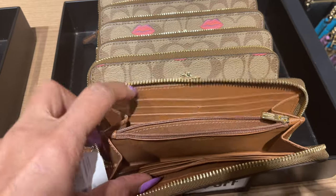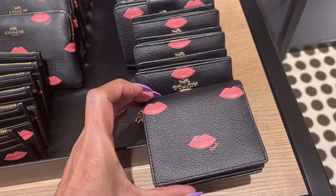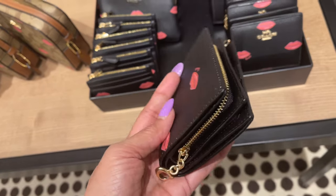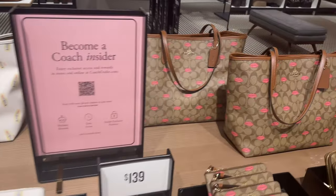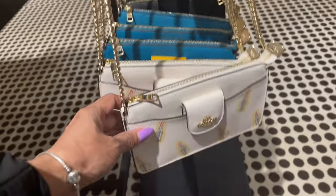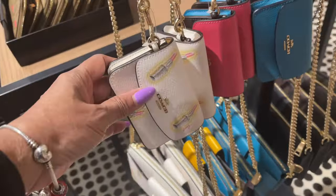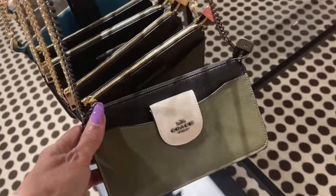Got a lot of compartments. Zipper in the middle. Card slot with the pink. Oh, this is so pretty. Oh, and you got a zipper. This is so pretty. And the totes are $139. This is $130. And look, got a little purse right here and a crossbody down the bottom. With lipstick all over. And they have multiple colors. You have the pink, blue, but I love this one with the lipsticks. And they also have it in black, green, and cream.